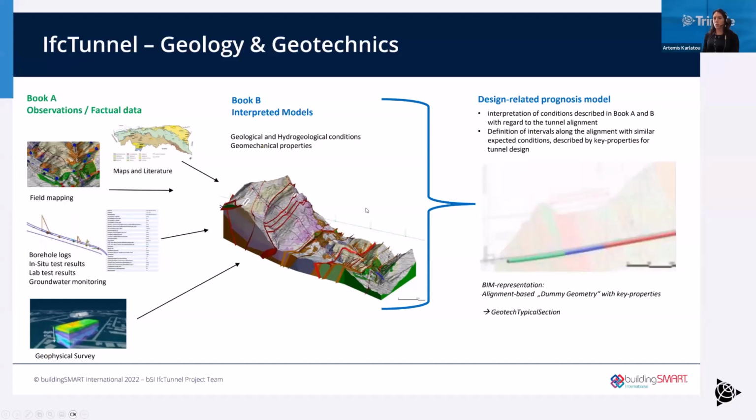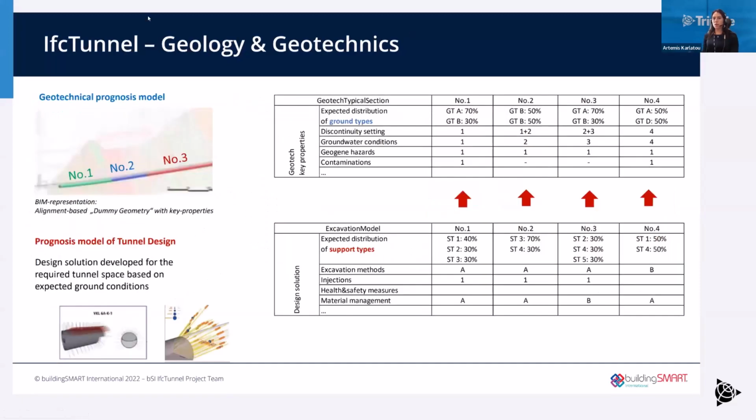And from these, we derive the description of the expected conditions along my alignment in the tunnel. So I have, for example, this model, and it tells me that this part of the tunnel is in this unit, and if there is a discontinuity, and if it will change, and so on. So a step from factual data to an overall interpretation to design-related interpretation. And this design-related thing is kind of an output.